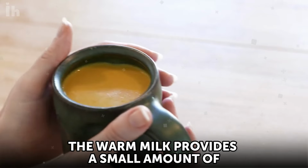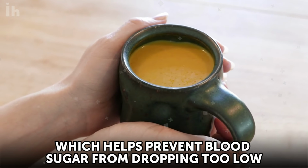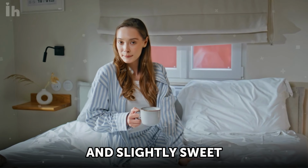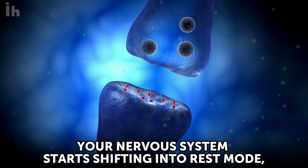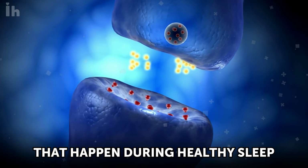The warm milk provides a small amount of protein and fat, which helps prevent blood sugar from dropping too low during the long overnight fast. The ritual of drinking something warm and slightly sweet also signals to your brain that it's time to wind down. Your nervous system starts shifting into rest mode, which supports all the hormonal changes that happen during healthy sleep.